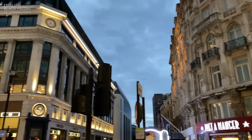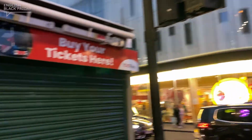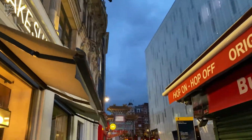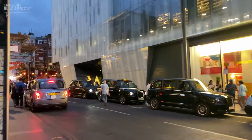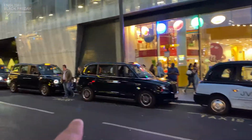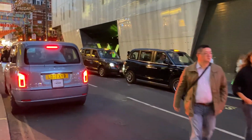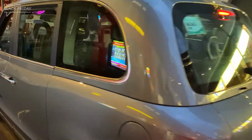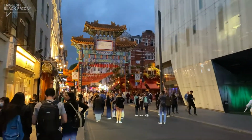This area here is where we were, at the pub, and this area is called Piccadilly, and you got Shake Shack right here, and we're going to Chinatown right now. So you see, oh, these are the typical London taxis. They're black, and here we have this gray one. Pretty cool. And right in front of you, we've got Chinatown.